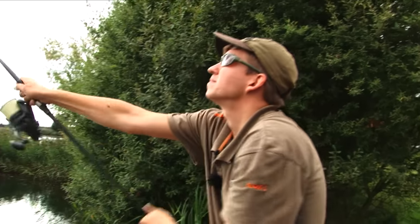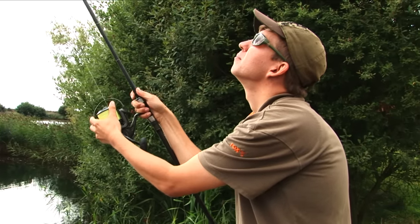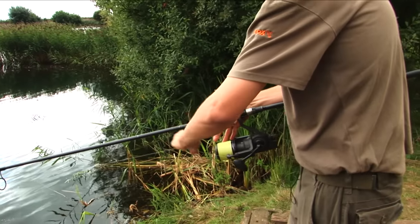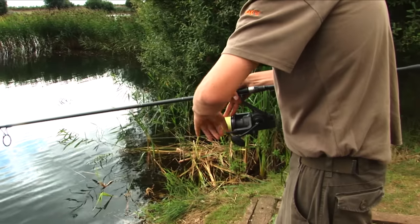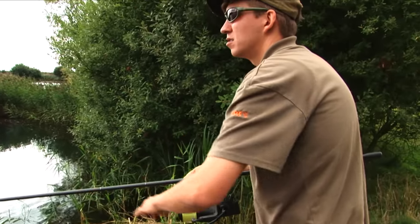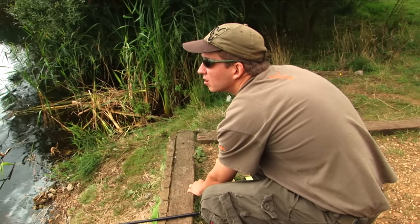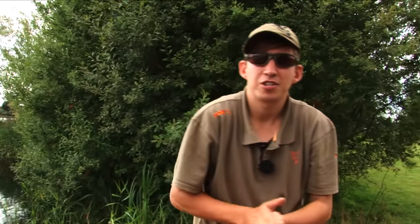There she goes. Under the clip. Donk. Lovely. Let's take that out. Wind it down. One, two, three, four, five, six, seven. With the float, that's about eight, 7.5, 8 foot. Put the rod down. Cool. Just go and get a couple of rods and get them clipped up.